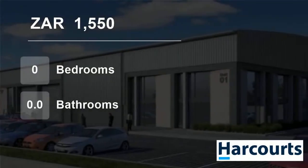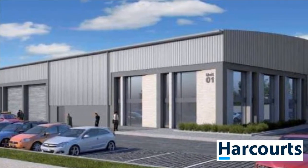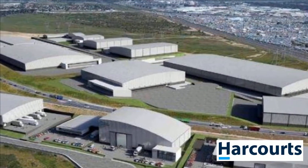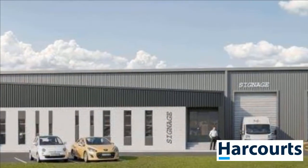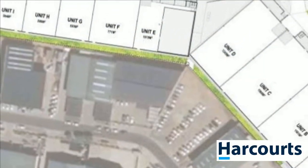Welcome to this vacant land for rent in Atlantic Hills, Milnerton, Western Cape, South Africa for R1,550 per month. Turnkey developments available with flexible layouts to the developer's standard specifications but with room to accommodate any specific tenant requirements. Serviced land asking prices start from $1,550 per square meters.